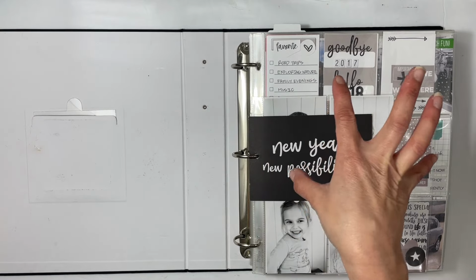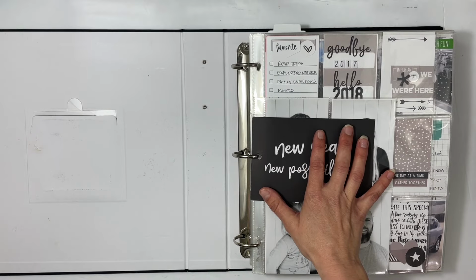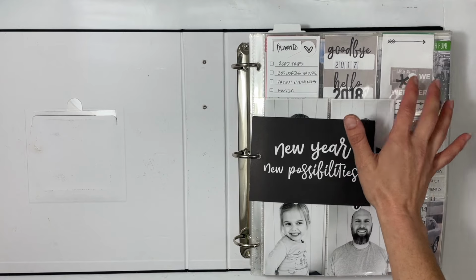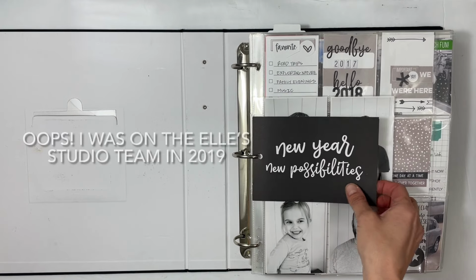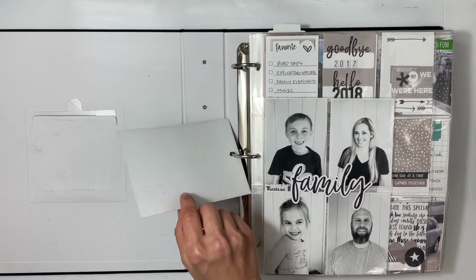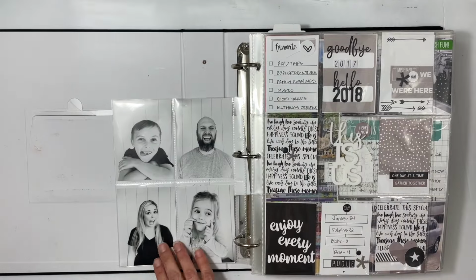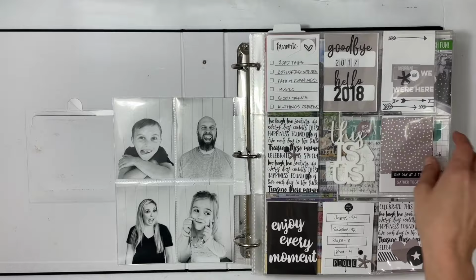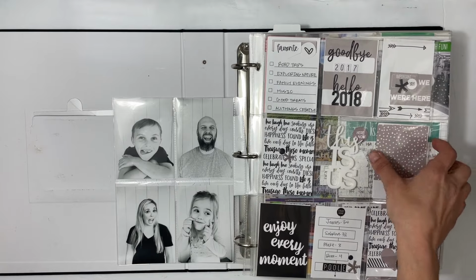I just really remember having a lot of fun putting this together despite having to reconfigure journaling cards and printing my photos at weird sizes. It was a lot of fun to make this. So I was on the LE Studio creative team. So I started off with a page with their products, and I did family photos and then some silly ones. And then I just used a bunch of their black and white products and a color cast designs piece right here. So these are 2.5 by 3.5.